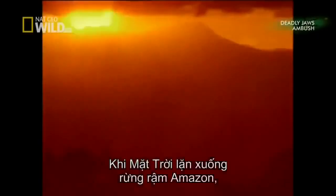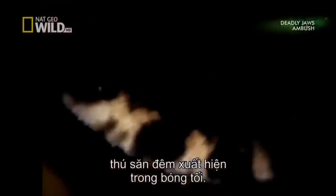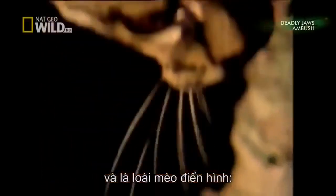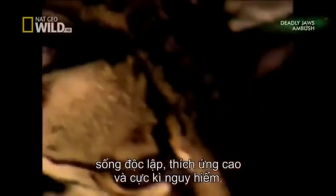As the sun sets over the Amazon jungle, night prowlers emerge to hunt in the shadows. The margay is a superb tree climber and a typical cat. Solitary, specialized, and thoroughly lethal.